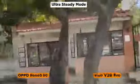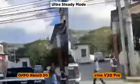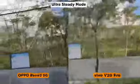Now for ultra steady mode, you can only shoot at 1080p for both devices. We took it to a test while in a moving car and it's pretty impressive. You can notice that both are smooth, although Vivo's implementation is slightly better in our opinion. Looking at the Reno5 5G, you can see that its colors are more saturated than the V20 Pro.